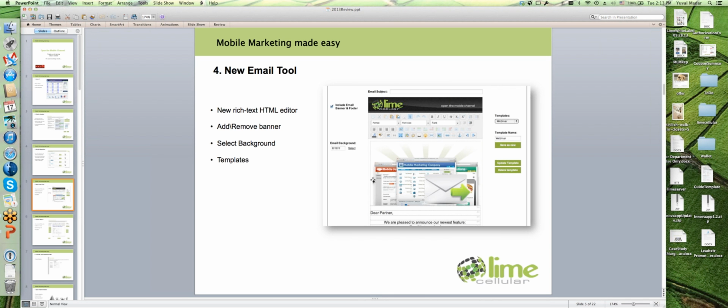But this is the email distribution tool that we have built in. Basically, it's not an email marketing tool. We don't believe we need to go and develop an email marketing tool, but there are well-established companies out there doing that for relatively cheap. But we have a tool so you can communicate with your customers.